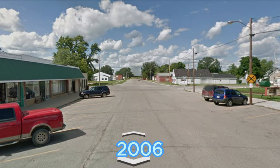But in spring of 2006, Pere Marquette's 1225 ran through Ashley returning to Owosso. It's hard to imagine that this was all different in two different seasons in two different years.